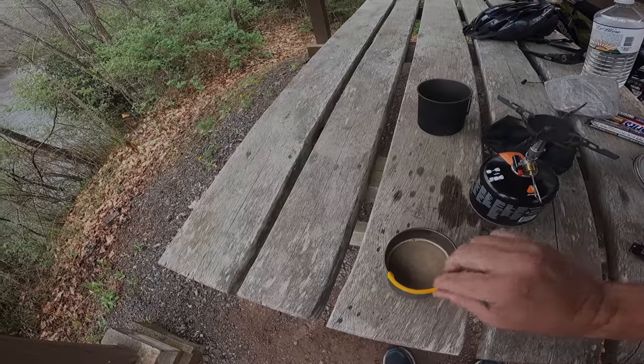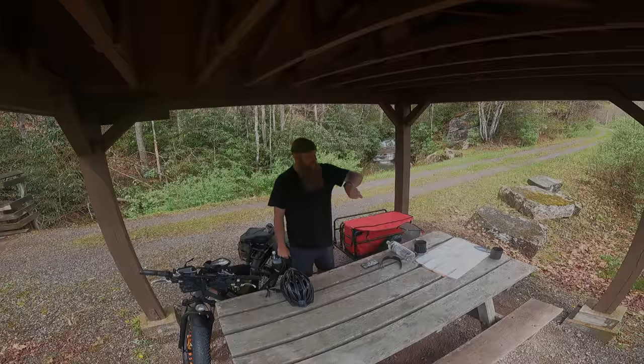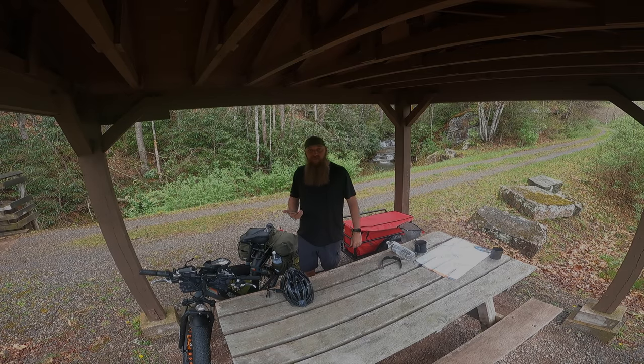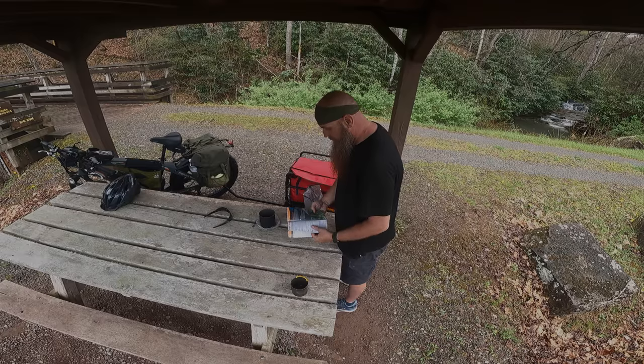The sun's out now. It is 12:30. Been here for maybe an hour. Drank some coffee. Looked at the map. Oh, we got a tunnel coming soon, which is really cool. So let's get packed up so we can get back on the road. We've only went 13 miles. We got 77 miles to do. At least get 50 done today.